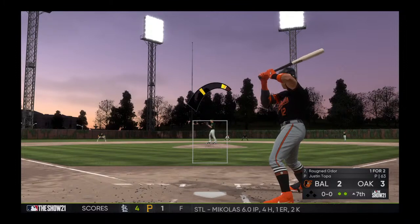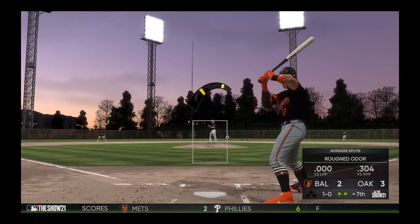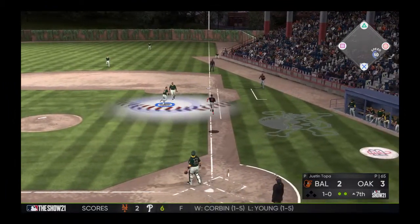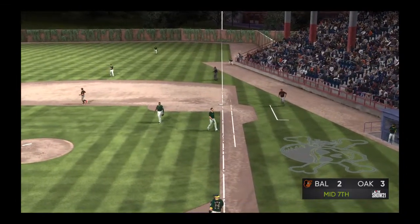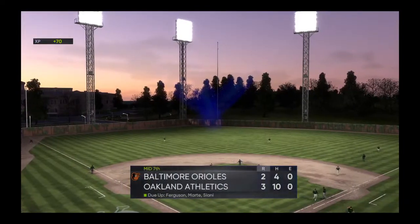Stepping up is Rougned Odor. 1 for 2 on his line so far in the game. And this one's nowhere close as that bounces to the plate for ball 1. Popped him up. Devers has a play. But it's the pitcher that makes the play. And the inning is over. So they get a couple of runs on 2 hits, no errors, and no one left aboard.